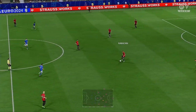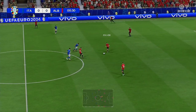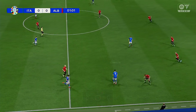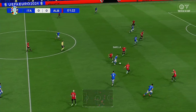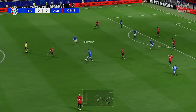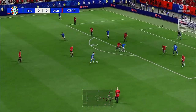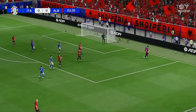And now they get the ball rolling. Barella. It is now with Jorginho. On to Chiesa. Pellegrini, can he finish this? Great defending.